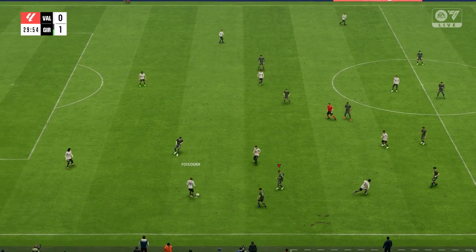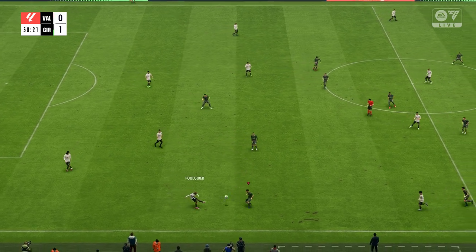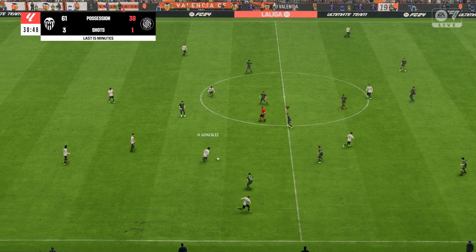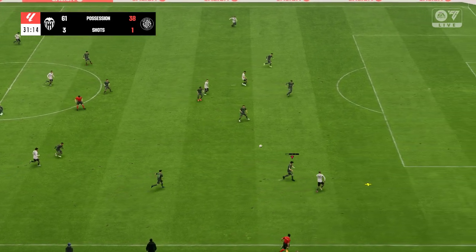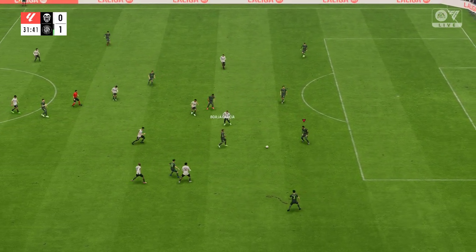Pepelu. It's with Fulquier. Well, Valencia have certainly dominated the ball in the last 15 minutes and have created one or two good chances with it. If they can continue to play with this domination, it's only a matter of time before they draw level.